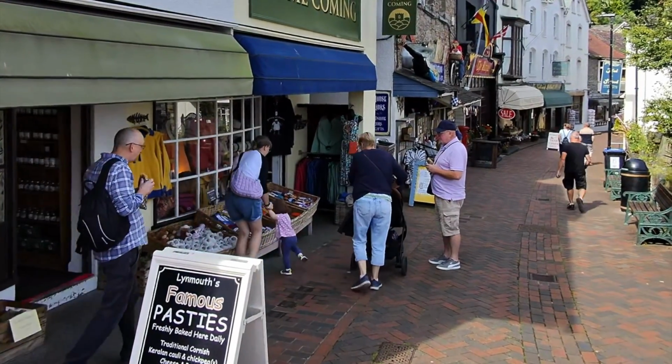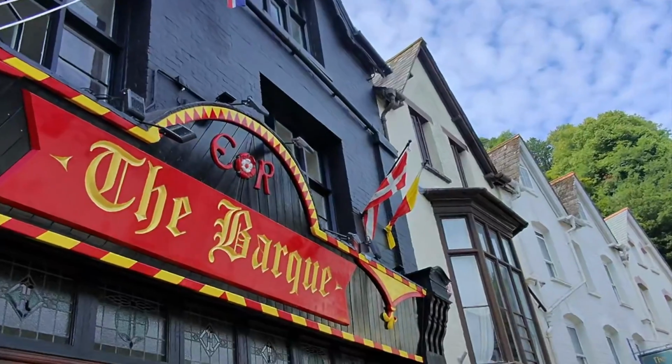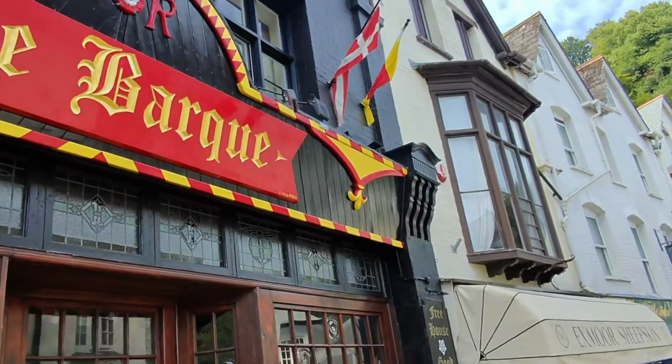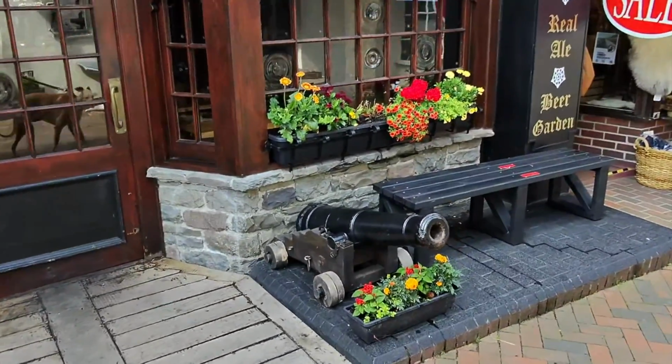I've just seen my t-shirt. Yeah, not paying that for it, but it's a really smart t-shirt. That pub is called the Bark. Bark being a type of boat. And it's got some cannon out the front just to keep the undesirables away.